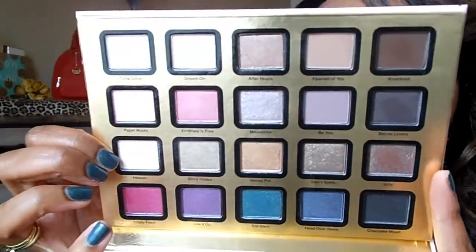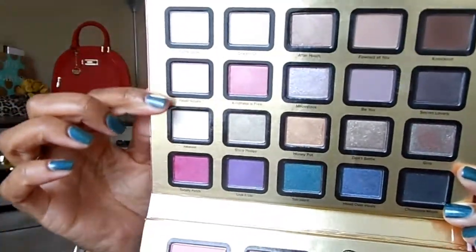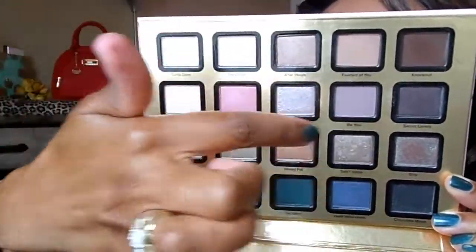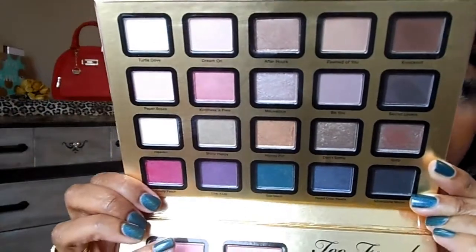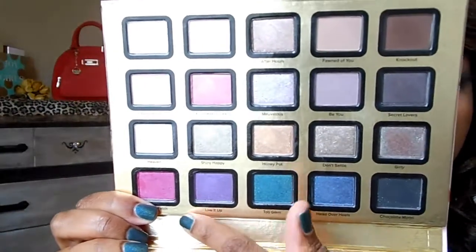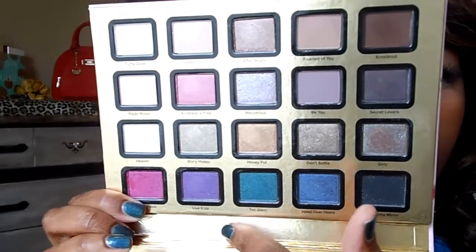So it's definitely something you can wear to work. So I think you'll get a lot of wear out of these colors. The top 3 rows, in my opinion, are more neutral. So if you're a neutral girl, you'll probably love this palette. And the bottom row has a little more excitement.